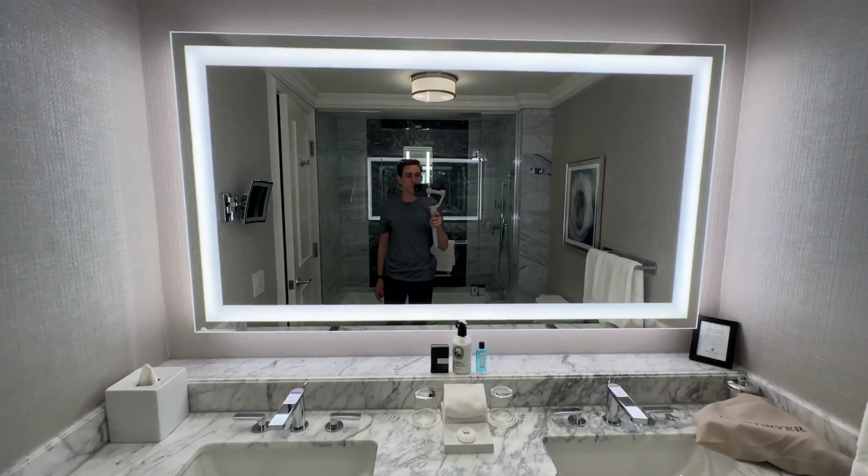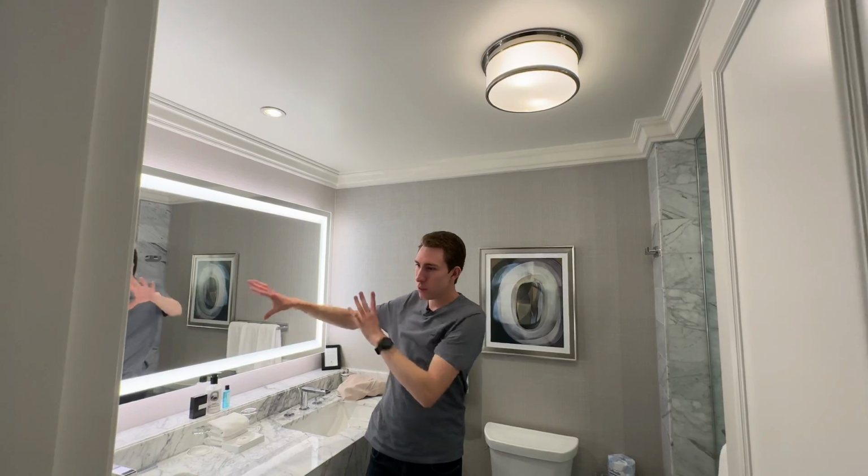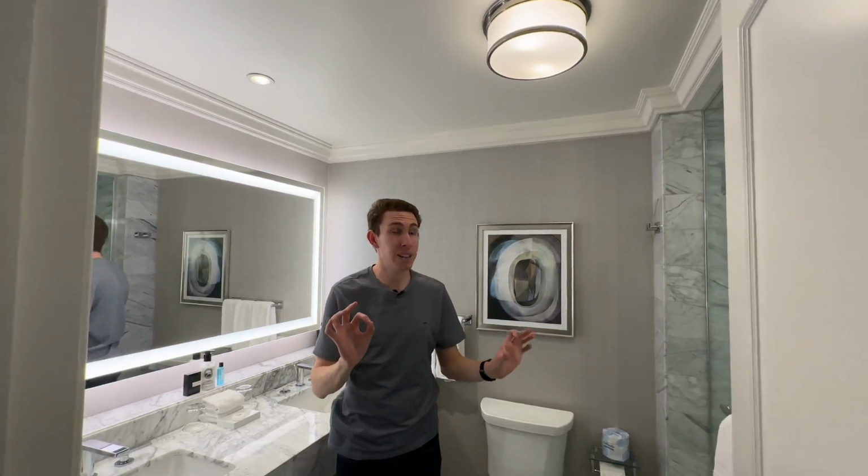2 sinks, a lot of counter space, not as much counter space as the Metropolitan at the 9, but still a decent amount for a family. Big, beautiful mirror, the backlit screen. But the best part about this bathroom is definitely the shower and tub combo.